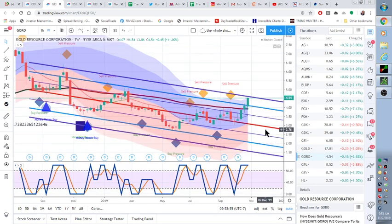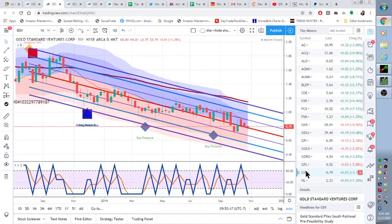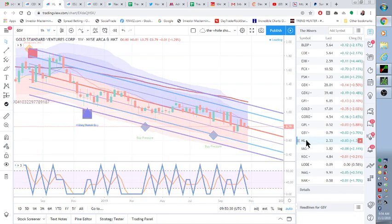Here's Goro. Goro has a dividend, so it's a little slower moving here, but even that's starting to grind higher. Just remember, as they keep cutting interest rates, people are starving for yield. They're going to find these dividend plays. GPL is interesting. It's struggling. I've got to do some research to make sure this is not a stock that's going to go out of business. And if it's not, this is going to be a great value. Okay. GSV is struggling a little bit too. You've got to worry when the market's going well and these are still struggling. Probably just don't worry about dealing with them until they can start making some higher highs.